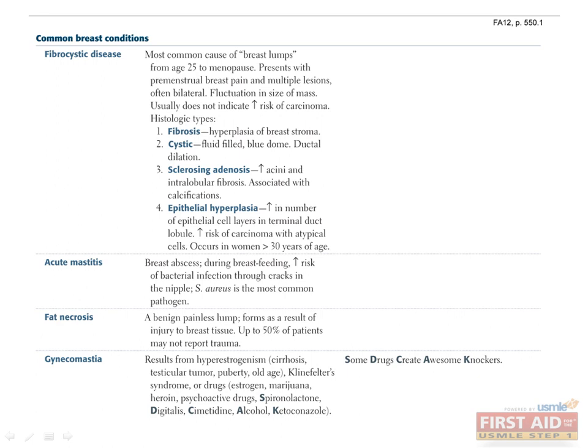Let's run quickly through some common breast conditions now. These descriptions may seem sparse, but realistically they're all you need for Step 1, so only worry about going out and getting a more complete picture if you're interested.